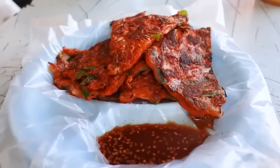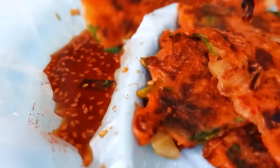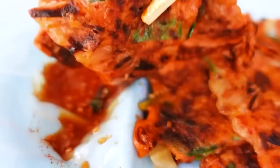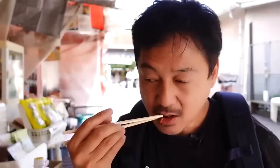Mmm, this is good. This is amazing. Freshly grilled. Doesn't get any better than this. A little bit spicy because of the kimchi inside. A lot of cabbage in here. The chives give it a really nice flavor. I like that the outside is a little bit crispy, the inside is soft, and the sauce adds a nice tartness, kind of sesame-ish. Mmm, I almost want to order another one.